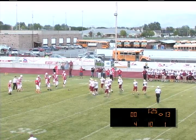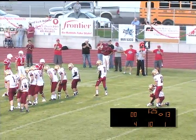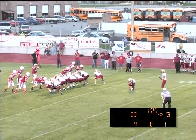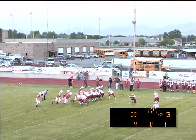Which isn't always the best hash if you're a right-footed kicker. Exactly. You've got to kind of get that pole across it. It'll be Kyler Nilsson to attempt it as he handles all of the kicking duties for the Wasps. We'll call it a 38-yard attempt.